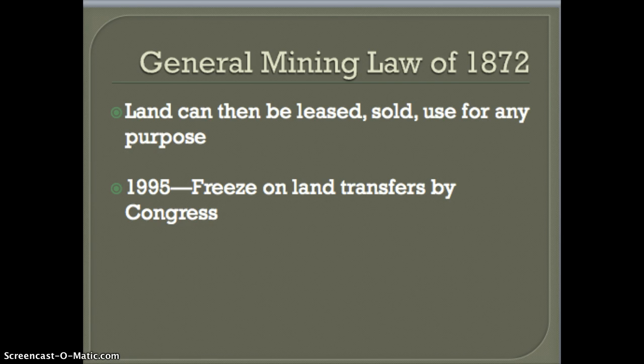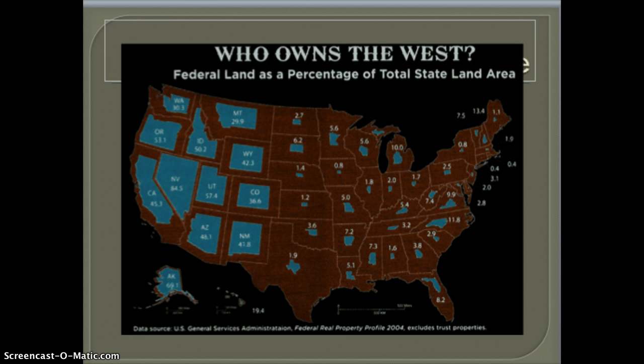You can see that this law had a lot of flaws to it. It was maybe pretty important back in 1872 as the West was unsettled, but once you end up with cities like Las Vegas and Los Angeles, San Francisco, and a lot more development in the western states, then this law had some issues. But it wasn't until 1995 that Congress actually said, you know what, we're not going to allow there to be any more transfers of land that was taken over by this General Mining Law of 1872.